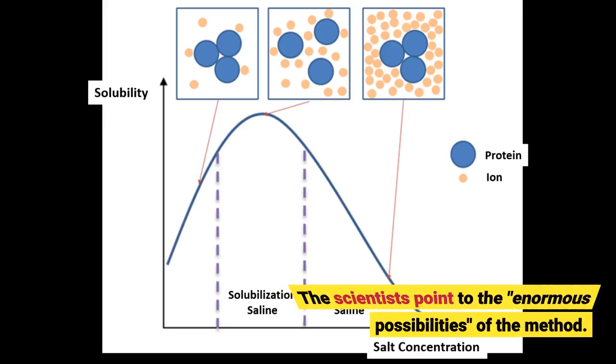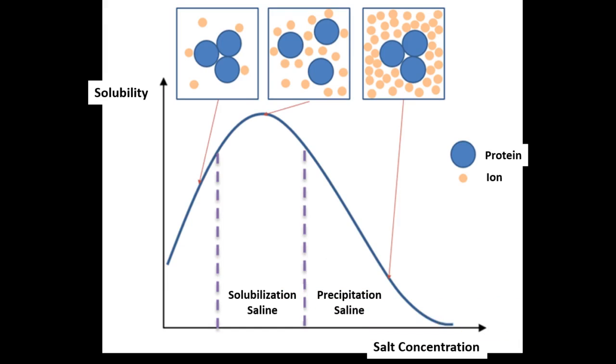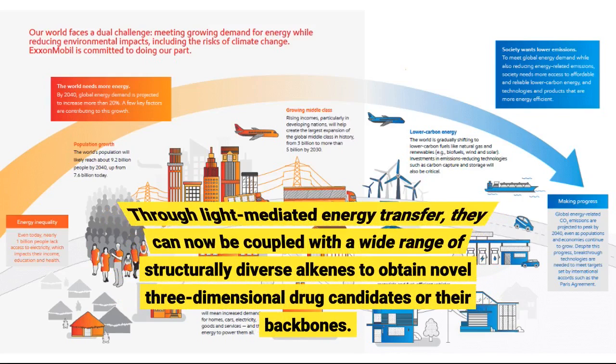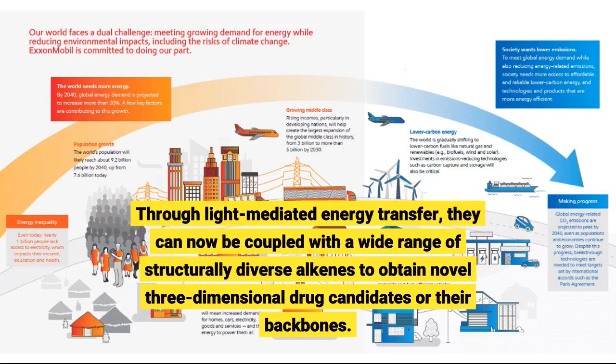The scientists point to the enormous possibilities of the method. The novel, unconventional structural motifs presented by the team in the Science paper will significantly expand the range of molecules that medicinal chemists can consider in their search for new drugs. For example, basic building blocks containing nitrogen and highly relevant to pharmaceuticals. Through light-mediated energy transfer, they can now be coupled with a wide range of structurally diverse alkenes to obtain novel three-dimensional drug candidates or their backbones.